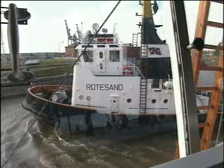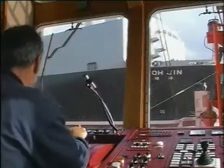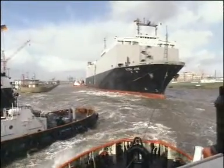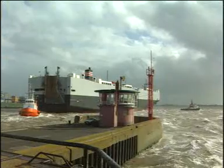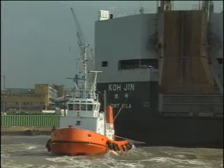It's reassuring to know that maximum thrust is available instantly on demand, in any direction. Not without reason, the VOITH water tractor has revolutionized ship handling and considerably improved the safety of all concerned.